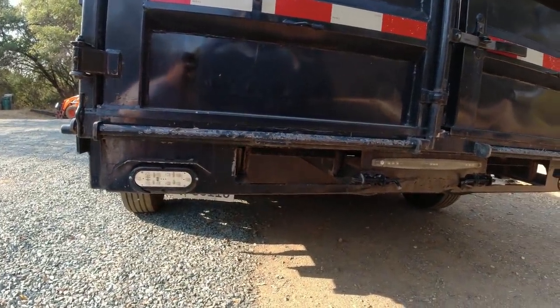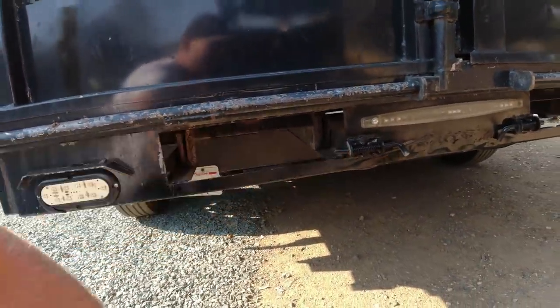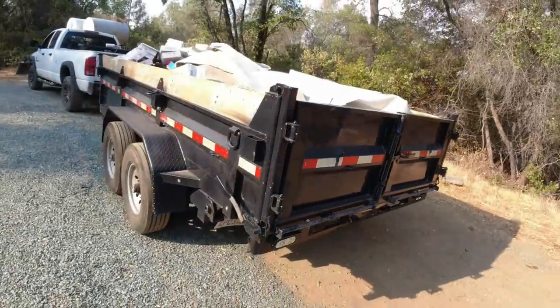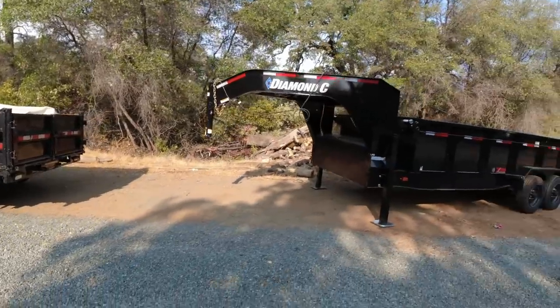Got your standard skid steer package in there. I don't like how it's not a door on here. It's just got a pin. Those things kind of get bent a little bit, but they've held in there. It hasn't been the worst trailer in the world. It's helped us so much over the years. But we'll talk about the new Diamond C.